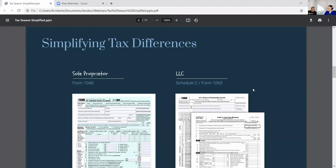100%. Okay. So, and then 1065 is a pass-through. So whatever, that's like an 1120. So if it's a multi-member LLC, yes, same thing, right?